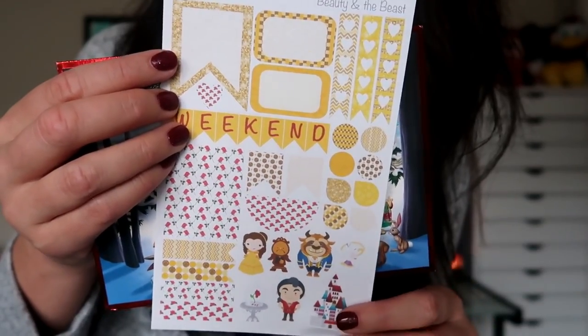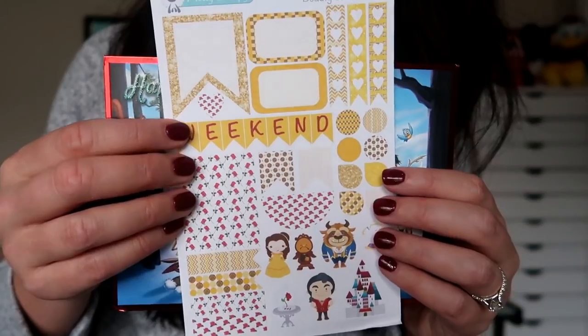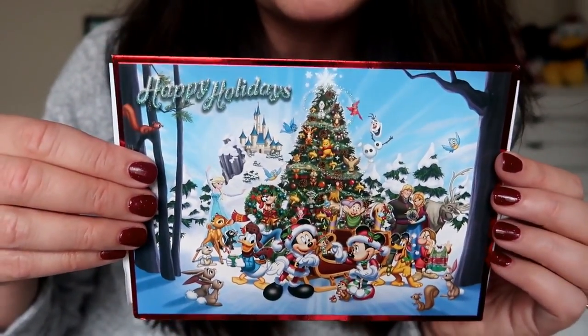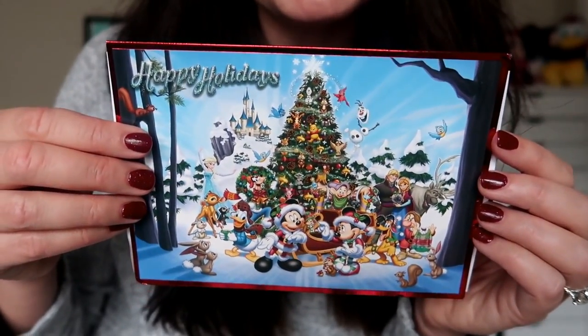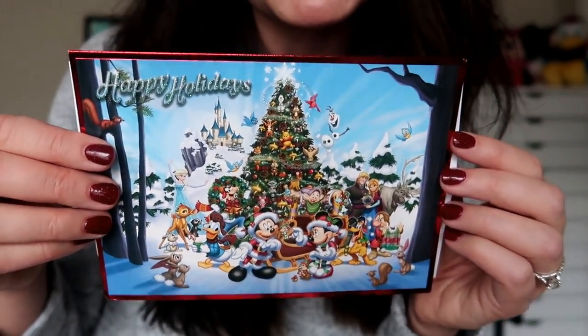I love these. I still do a little bit of planning these days, and they're from Pretty Sheepy, one of my favorite shops. So that was so nice, and I love this card, and lots of love and holiday blessings to you and your family in Texas, one of the states I have not yet visited, but maybe that will change in the new year.